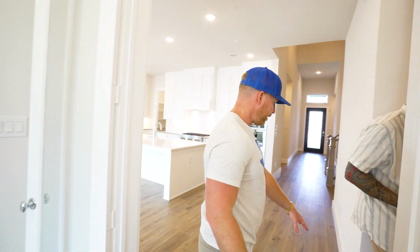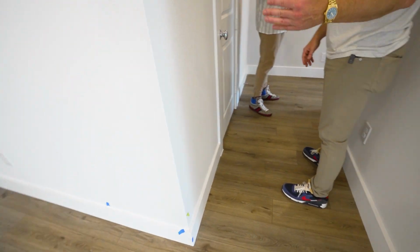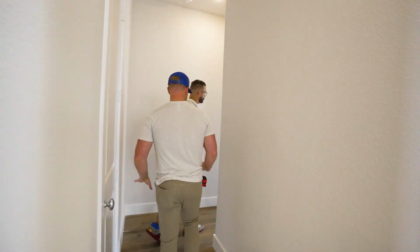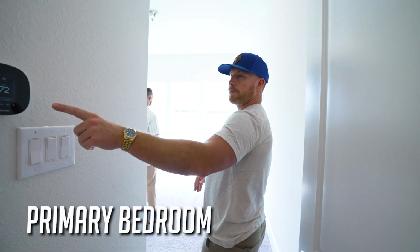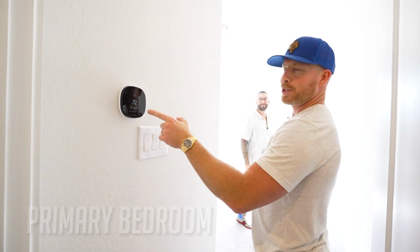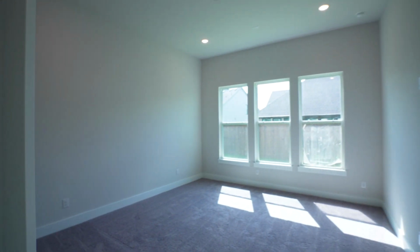So again, you'll notice down here, and you'll see this because when the construction crew is coming through here, they're going to chip, they're going to scratch, they're going to run into stuff all the time. And we're going to walk into the primary bedroom. We move into here. They're going to show you even how your thermostat works. What I love about this thermostat is that you don't have to switch it from hot to cold. It'll automatically adjust. I love the new technology and all this stuff, man. It's so convenient.